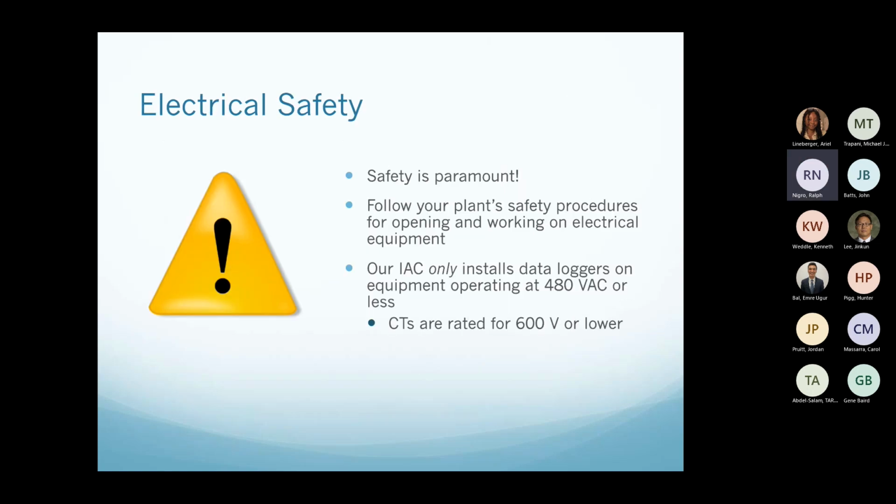So before I go into the nuts and bolts of these data loggers, I just wanted to talk a little bit about electrical safety. If you think about using this kind of equipment, the first thing to remember is that safety is very much at the top of the list. The first thing I should say about that is whatever your plant safety procedures are for opening and working on electrical equipment, they should be followed. Whenever we go into a facility, we always respect what the plant requires when it comes to safety procedures. And if that means getting somebody else from the plant staff to do the installation work, we do that. We work with them and we show them where we would like our data loggers installed, and then they do it for us.